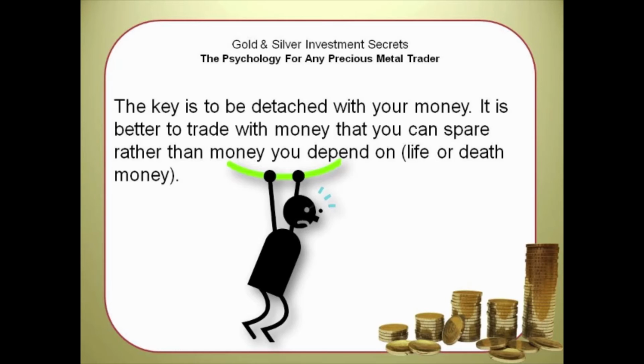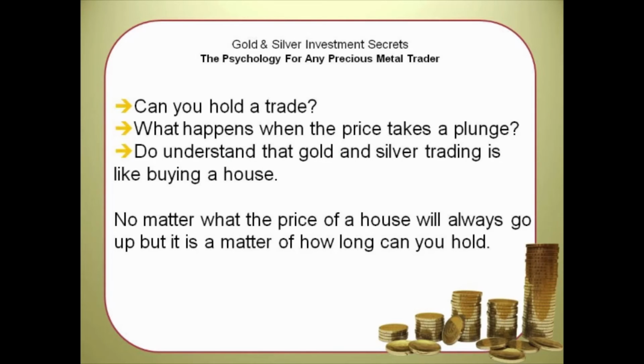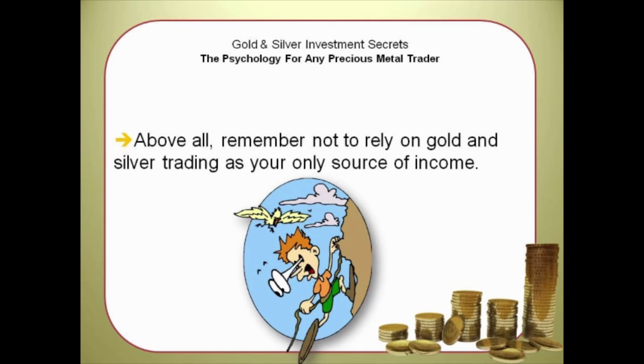The key is to be detached with your money. It is better to trade with money that you can spare rather than money you depend on, life or death money. Can you hold a trade? What happens when the price takes a plunge? Do you understand that gold and silver trading is like buying a house? No matter what, the price of a house will always go up, but it is a matter of how long can you hold. Above all, remember not to rely on gold and silver trading as your only source of income.